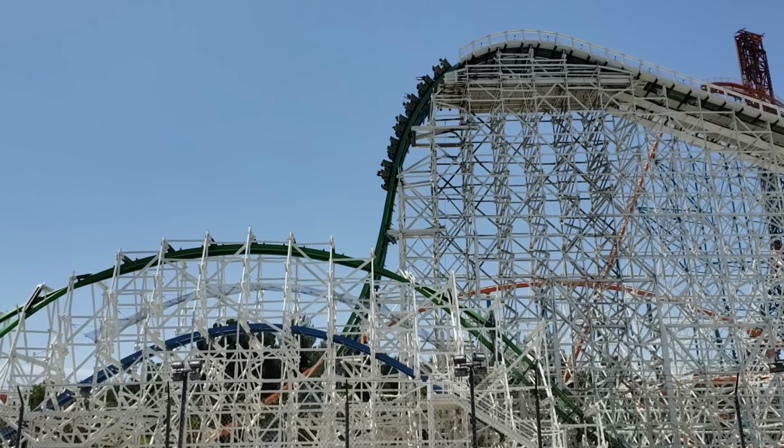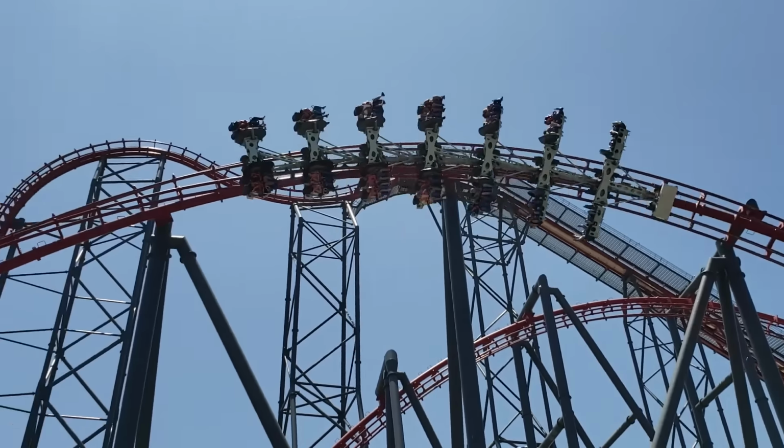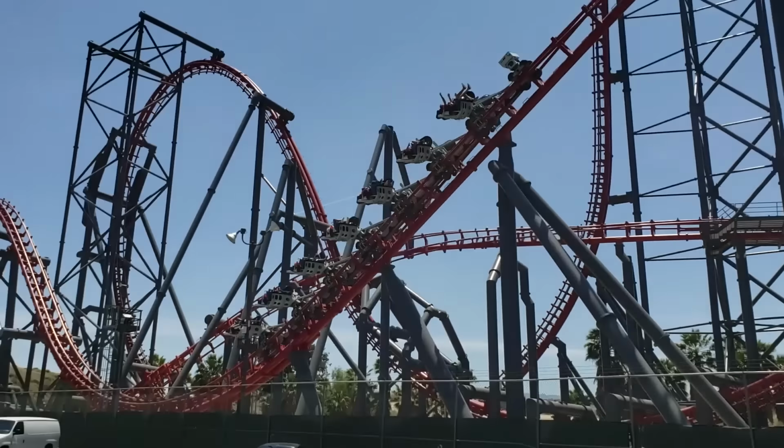Alright everyone, it's the moment you've all been waiting for. It's time to rank the roller coasters at Six Flags Magic Mountain right here on Theme Park Crazy.